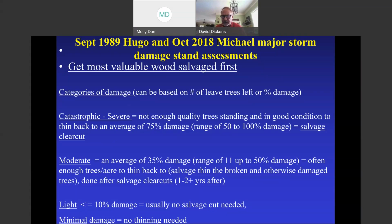The uprooted trees with exposed root systems are going to die probably by the first part of April of the following growing season, with the major hurricanes coming in August through October. So with these severe to catastrophic stands, it is best to go ahead and get in there and get a salvage clear cut going on as quickly as possible. And we'll talk about time windows for different wood products getting from your property to the mill.